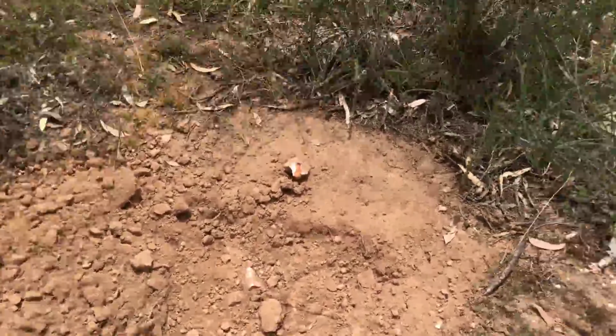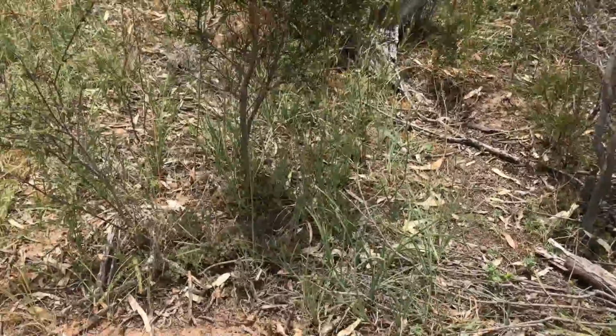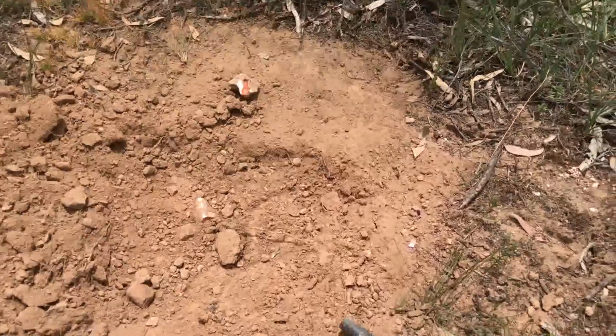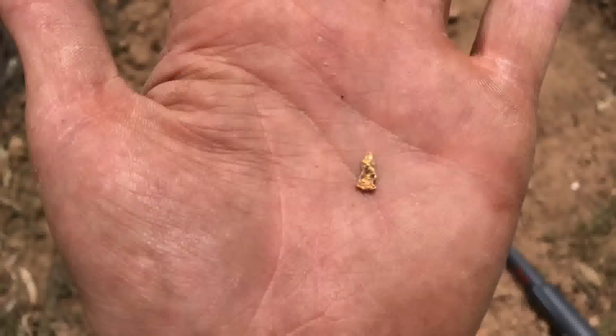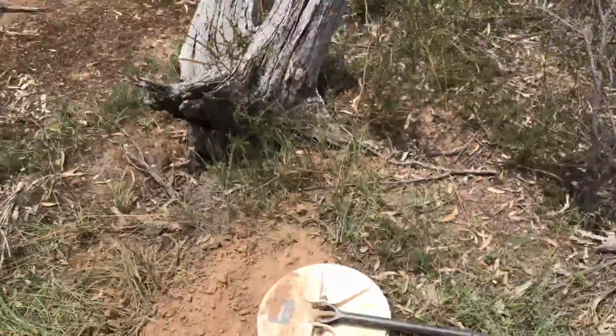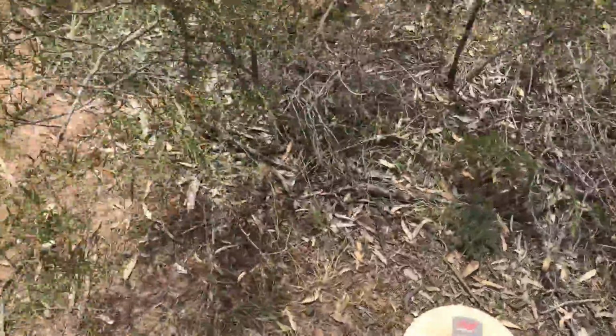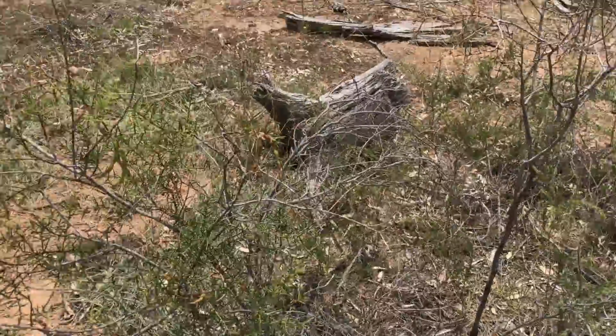Not bad depth, a couple inches, and just right next to that species that we found just there. So this is a good sign, getting some good gold. Happy days. Okay, another little piece, literally in between those last two you saw, only shallow and small. Another nice signal in this same little patch.